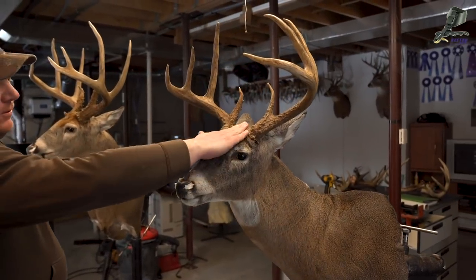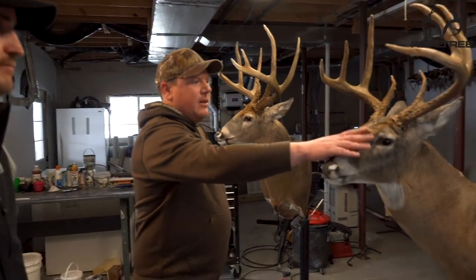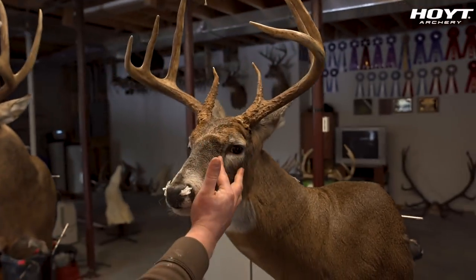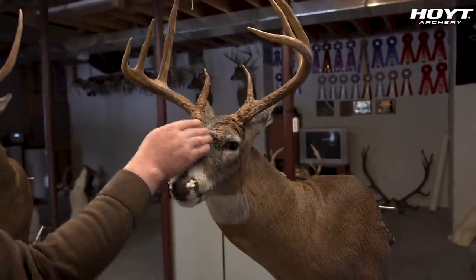And nice, fluffy head. Cause when was this? Was this early November or October? It was late October. Yeah, so he was really starting to get fluffed up for the winter and everything. Did some nice eye rotation here. Give him some action and some attitude here.